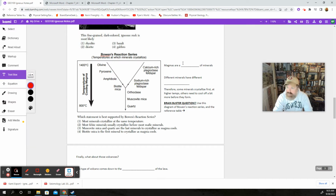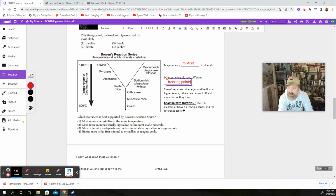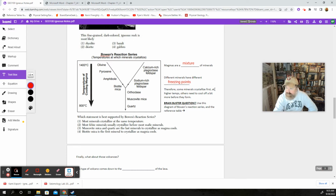Since magmas are a mixture of minerals, and different minerals have different, let's call it freezing points, some will crystallize out first at higher temps, and others need to cool off a bit before they form. So here's another practice question. Again, I'll leave that there. See if you can think about how that works within Bowen's reaction series.